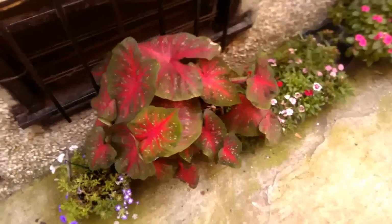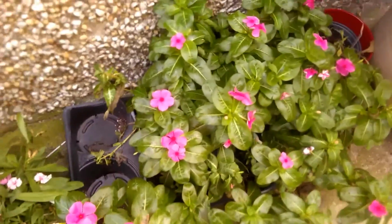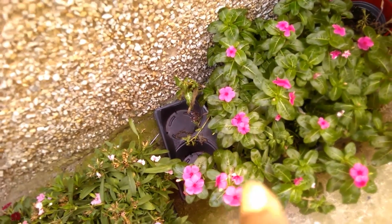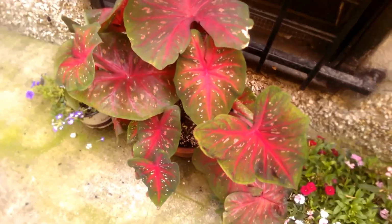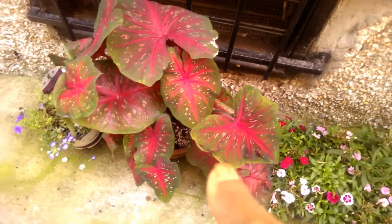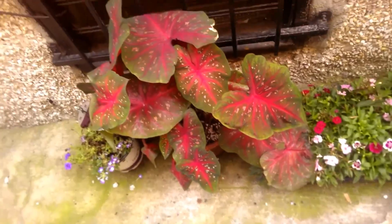Too much noise out front. But here are some plants that my husband brought me home from work, and I need to find a place for them. These are periwinkle vincas. These are vincas, and these are dianthus. Look at that pretty color. I love it. And this, what do you call this again? Oh boy, the name escapes me. I can't remember. Anyway, it's already in a nice pot, so I might just leave it like that and let it do its thing until the frost. I don't think I need to repot it.